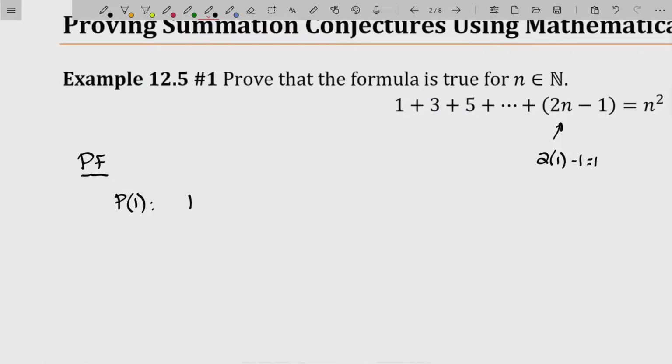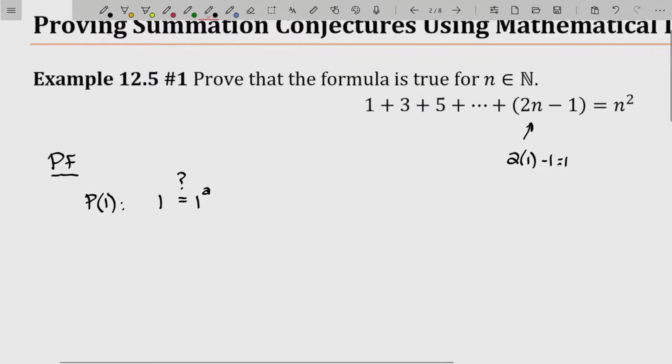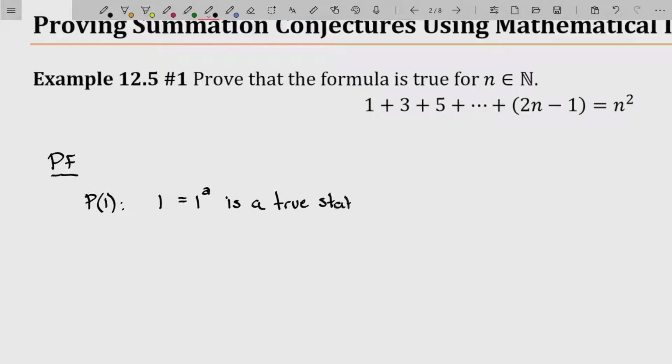The right-hand side is 1 squared, and the question is, is that true? And yes, absolutely. If you let n equal 1 in this propositional statement, the left-hand side would be 1, the right-hand side would also be 1, and so this is a true statement. So we have proven that their claim, their proposition, is true, at least for the first domino.